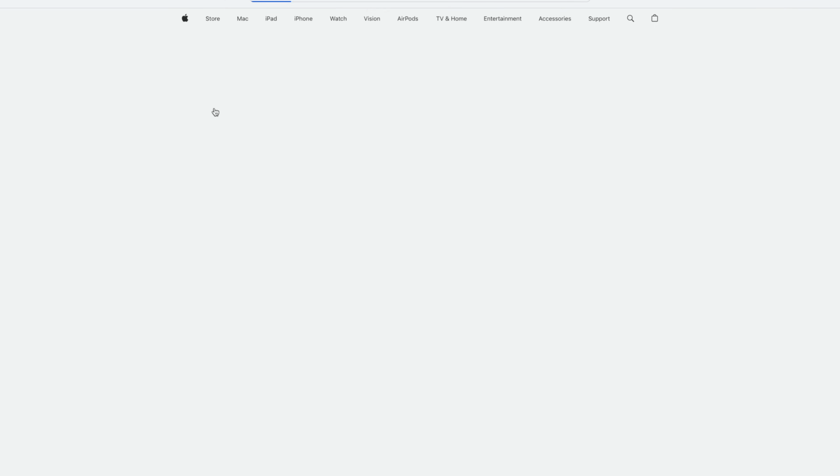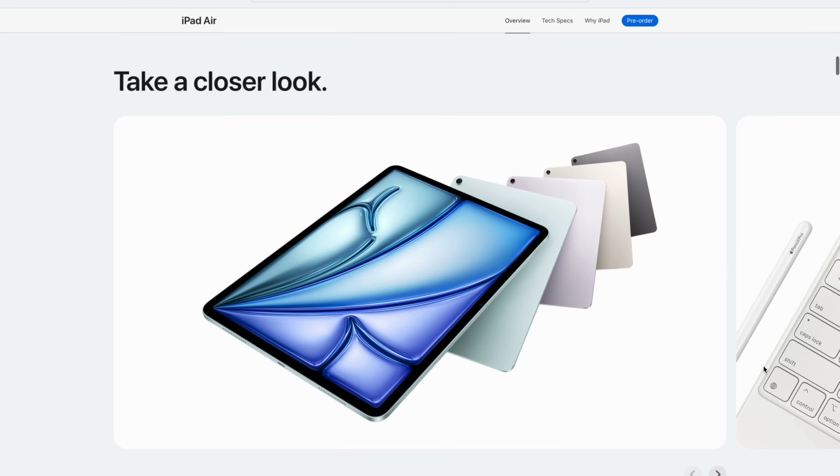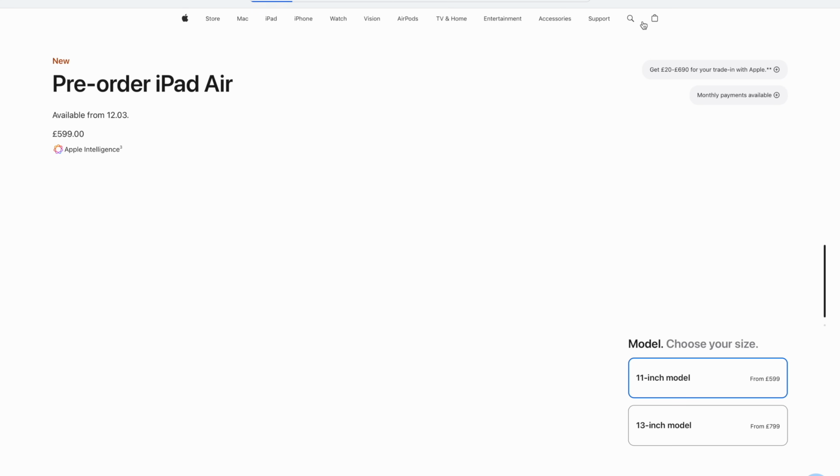As far as I can make out, the iPad Air only got the M3 chip. So it's going to be quicker. It's going to be better. A lot of people rave about the iPad Airs. It's almost the sweet spot between the standard iPads and the iPad Pro. It's always been seen as quite a good value iPad. And I guess it's going to be slightly better now.